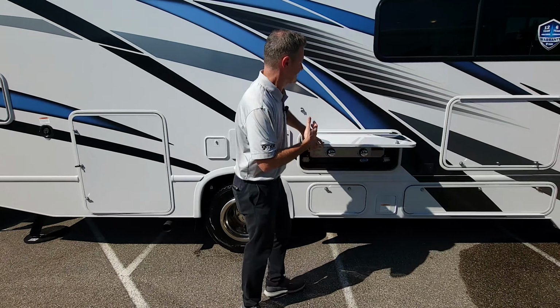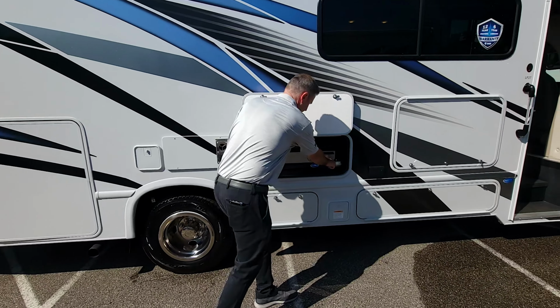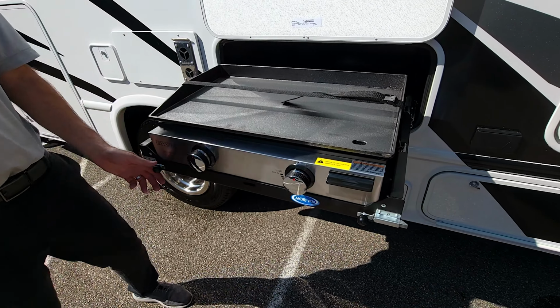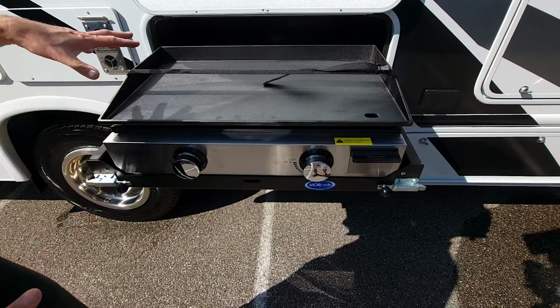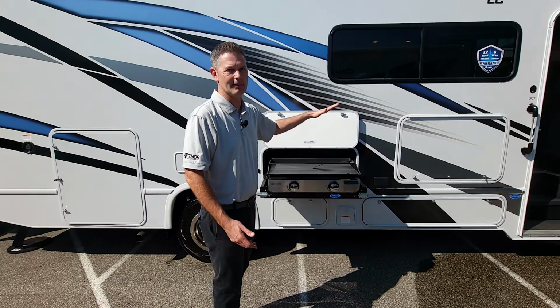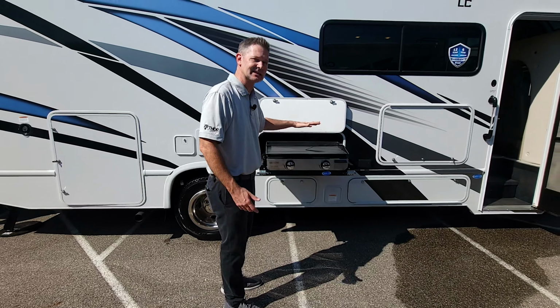Other favorite exterior kitchen feature. Look at this. Look at that. Griddle. Love cooking on a griddle. You don't have to even bring your own. It's built right in here. You get this all seasoned, and make sure you season your griddle top before you use it, or you will be thoroughly disappointed. Things will stick, they will burn.